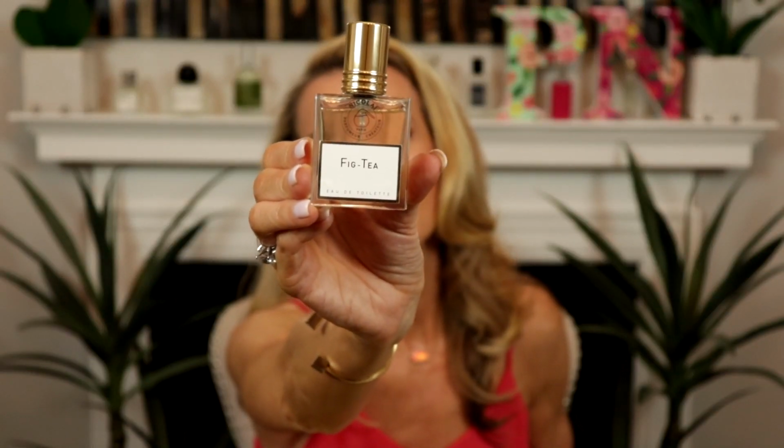I'm going to start off today's list with a fragrance I wore yesterday when it was in the triple digits. It actually got 100 degrees where I live here in the Midwest. It was a scorching day, and this one was my fragrance of the day, and it is by Parfum de Nicolai, and it is called Fig Tea. I have spoken about this before.